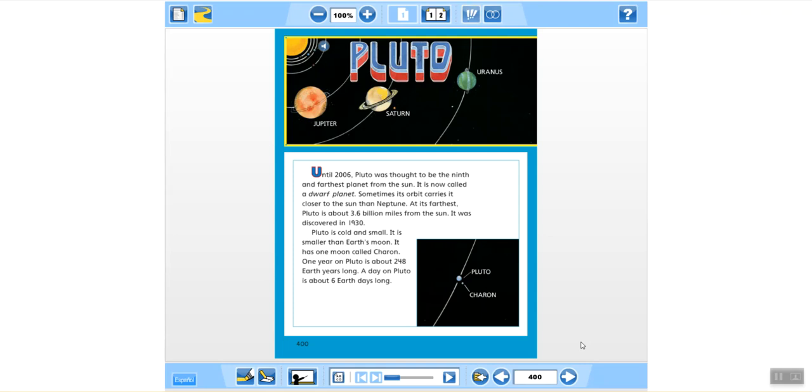Pluto is cold and small. It is actually smaller than Earth's moon. It has one moon called Charon. 1 year on Pluto is about 248 Earth years long. A day on Pluto is about 6 Earth days long.